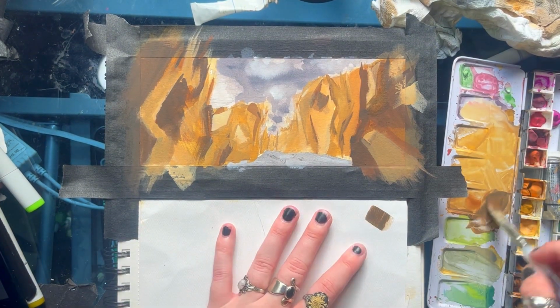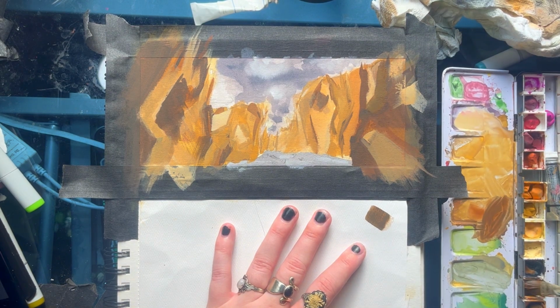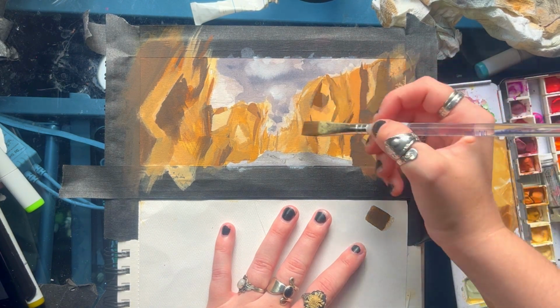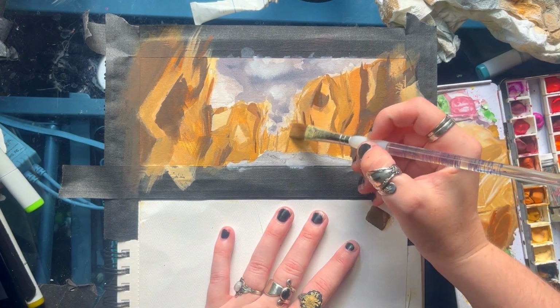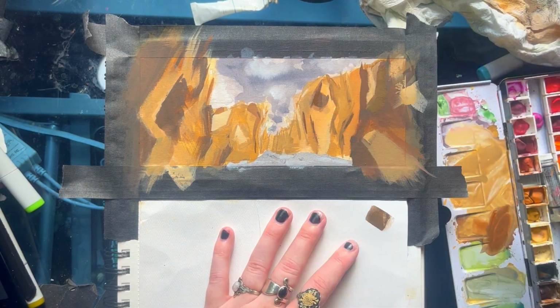And this is the part of the video where I really start being like, you know what, I kind of need to just say fuck it, and I need to start putting deeper shadows on these cliff faces that are closest to us, and I choose to make the ones in the distance a little bit lighter, and you'll see I'll start working on the sky again and the ocean.